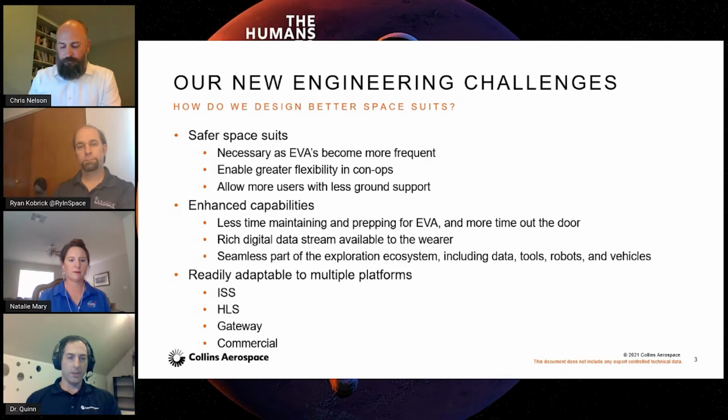Finally, and it was mentioned already by Natalie, we have to allow the users autonomy, less control from the ground. They're going to have COM latency, extreme COM latency on Mars, and they're going to need to be able to have the system make decisions for them, for itself, and provide them with actionable information in a way that is not available on the EMU today.